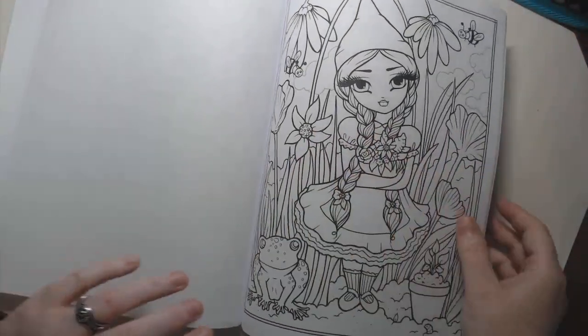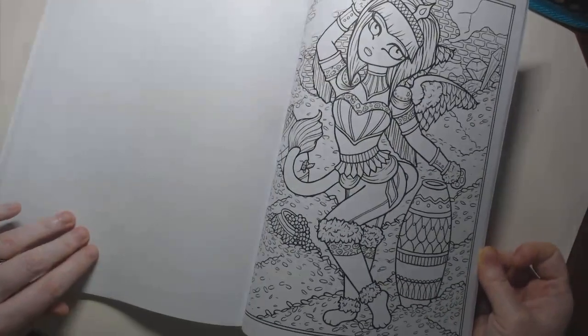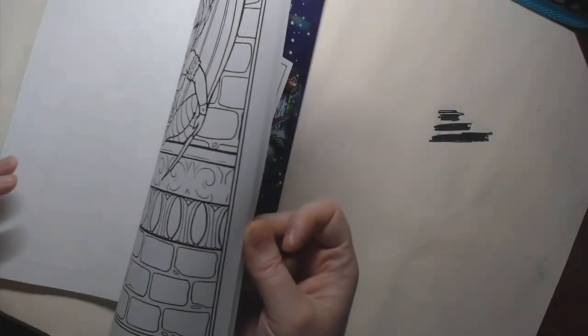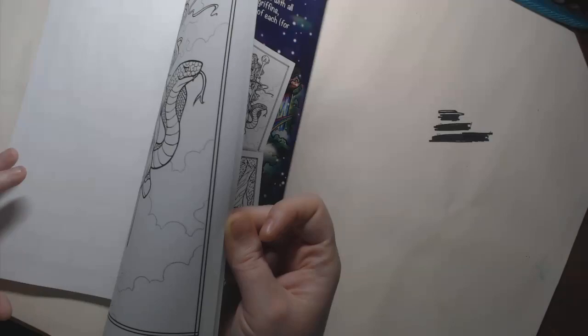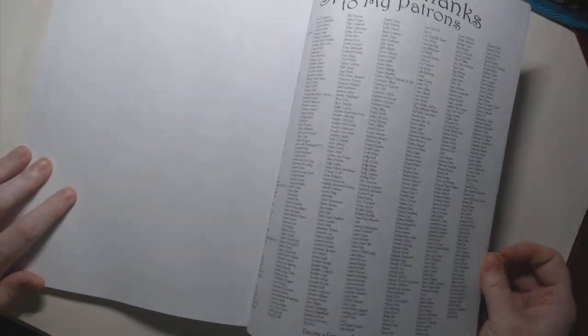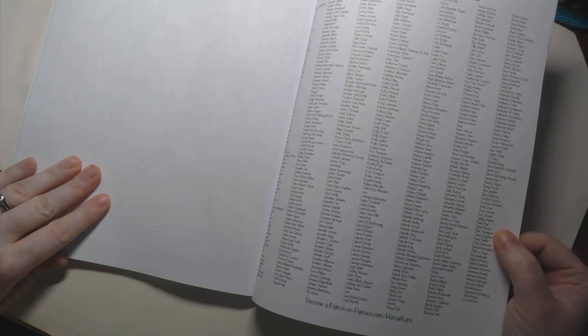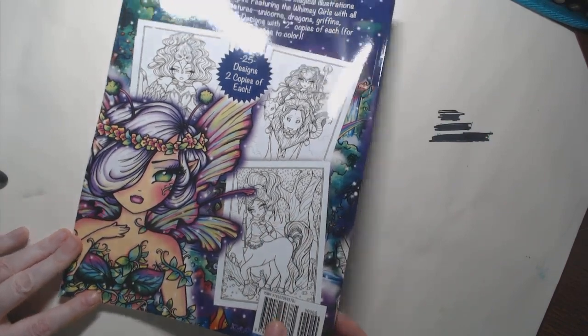I've seen quite a few of this one completed that are adorable. So again, if you mess one up or want to do a picture two different ways, you have that choice in this book, without having to scan it and print out another copy, which isn't very nice. And then a list of patrons back here. So she does have a Patreon page. It is patreon.com/Hannah Lynn. And then a blank sheet here in the back. So it's 25 designs and then 2 copies of each to give you 50 total in this.